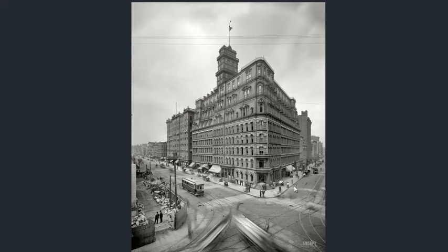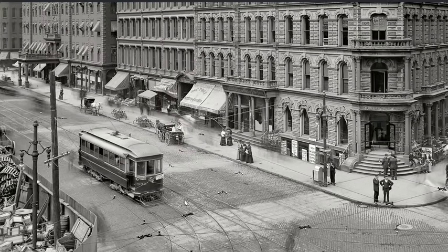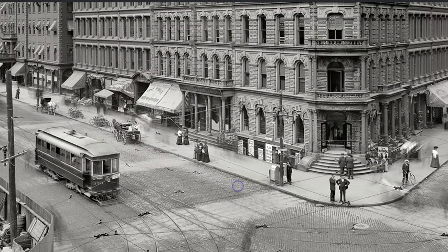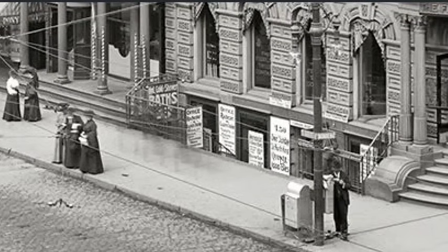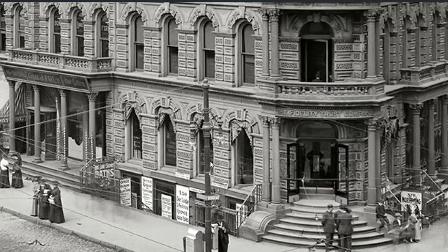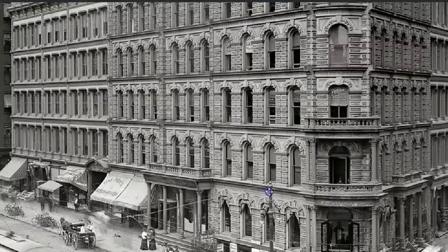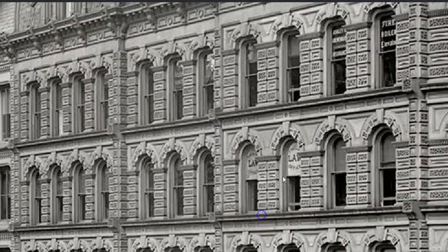All right, one of my favorites, the Powers Building. And a fantastic photograph. We're going to take a closer look at this structure. And we do see the telltale signs of the first floor being below grade or street level, as if it was designed that way. Very interesting, and you can see the very ornate detail on the structure.